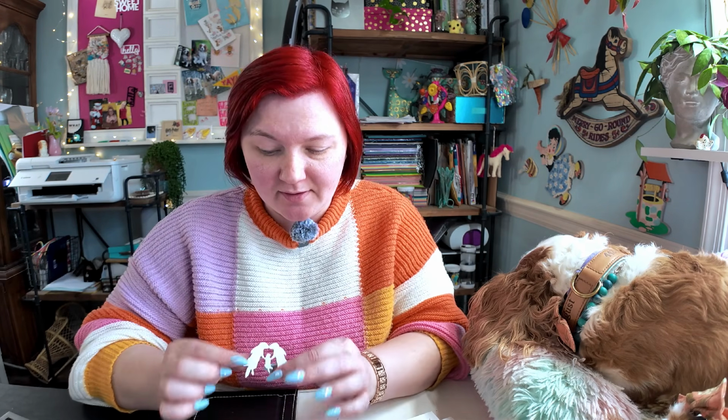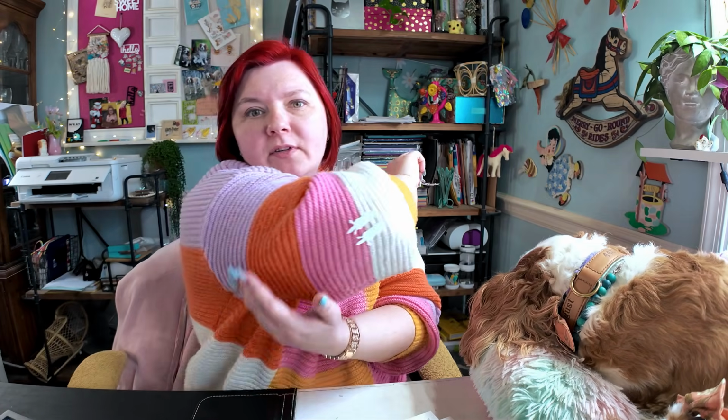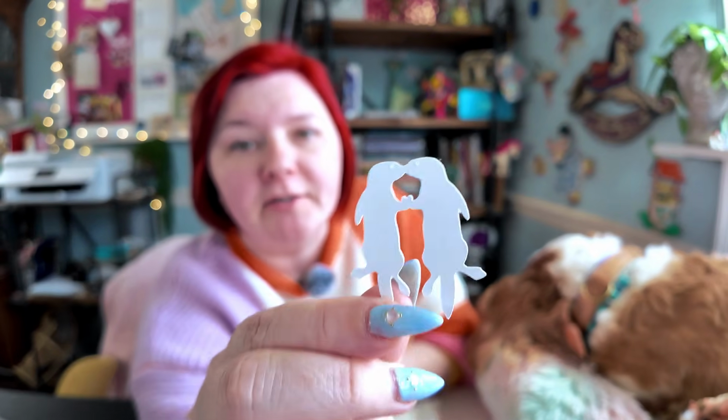Now, let's talk wholesale. If you remember, recently I did a wholesale order for this store in California that's always ordering tons of otters. So here's a little otter family. And then, oh no, he's on my sleeve. And then we have our kissing otters.